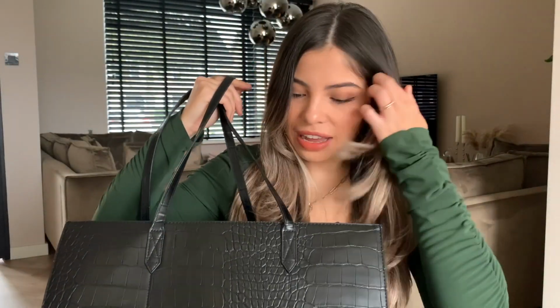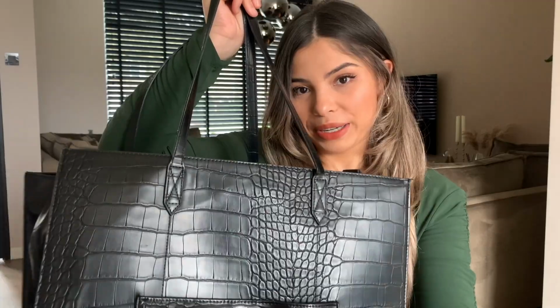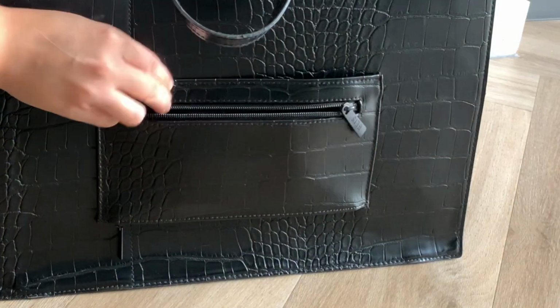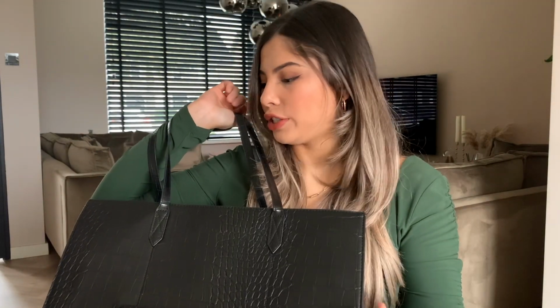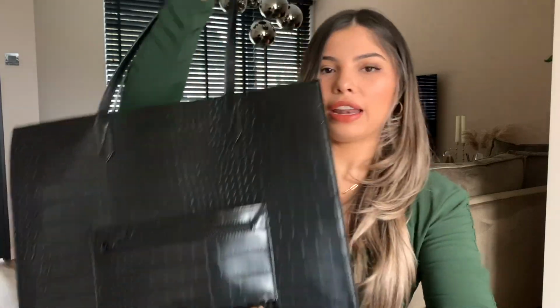I have earrings again. I'm not done yet. They still have a lot of stuff. There's a zipper right here where you can put in your wallet if you have a mini card wallet. I always put mine here, and all BEIS bags have this. I forgot to mention that with the weekender, but they have it as well, and it's zippable.